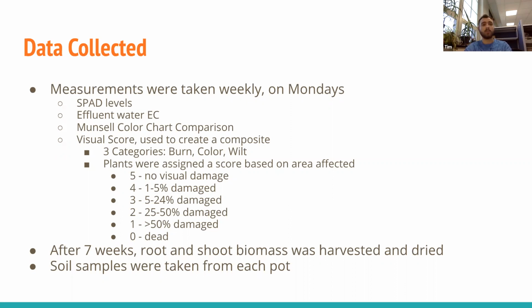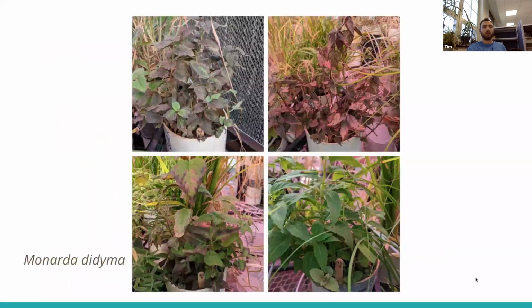Either way, after 7 weeks, I harvested root and shoot biomass and dried both of those. The roots were a trip. That was a long couple days in the greenhouse, hosing down those. I also took soil samples from each pot, and I've sent those off to the Ag Analytical Lab. We're waiting to get back some results, and so hopefully I'll be able to calculate SAR value from that.